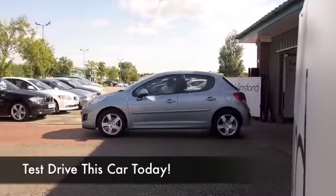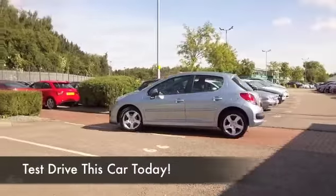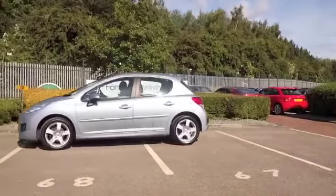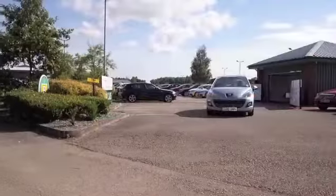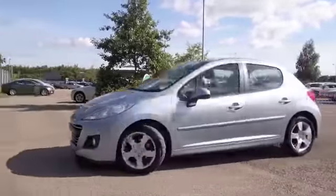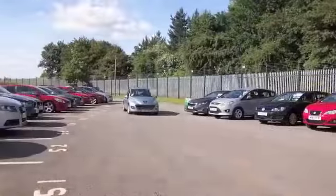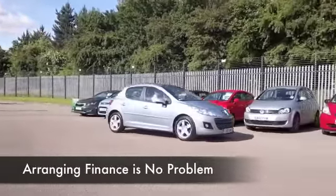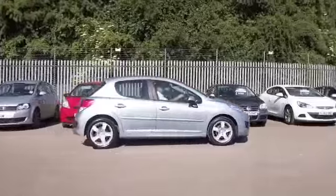Here we have a compact car that's brilliant fun to drive around town. It'll zip in and out of traffic with ease. You'll find it a cinch to park with its compact dimensions and tight turning circle. And great looks. I think this is a very cute looking car. A Peugeot 207. The 1.6 diesel's a hoot to drive as well. That's a very little perky performer.